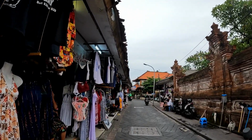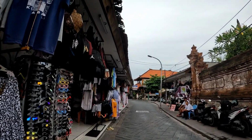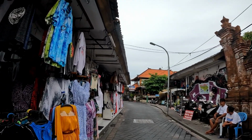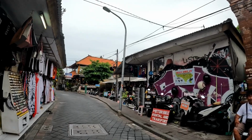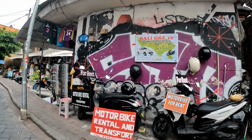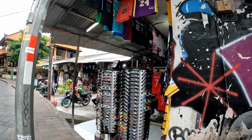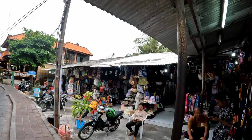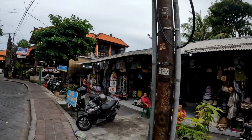So Popies Lane 1 and Popies Lane 2 are very close to each other. Both of these lanes were very popular back then. And take a look here on my right side, there are bike rentals here. And there are more bike rentals there as well.